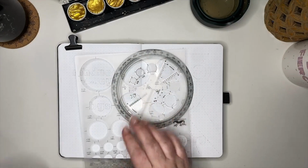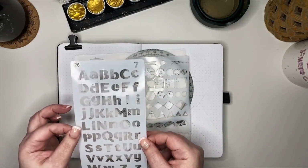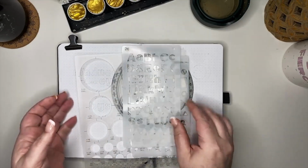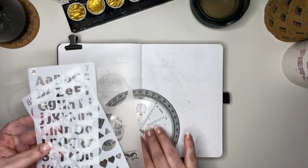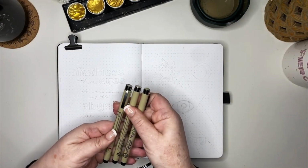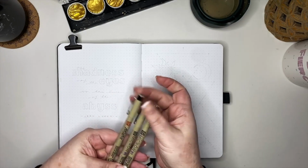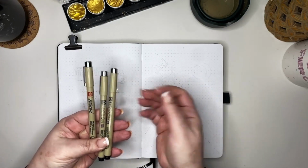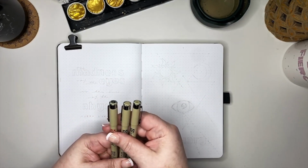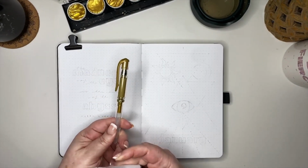And speaking of stencils, we are going to use one of my font stencils for this particular setup, and then I have a stencil that has just a lot of shapes on it. I will try to link these stencils for you down below, but I've bought most of them in large packs. And by now y'all know that Pigma Micron fine liners are a must. This time I do have a brush pen involved. It's going to run out on me and we're going to have to pinch it with something else. And then we're going to top off with some gold.